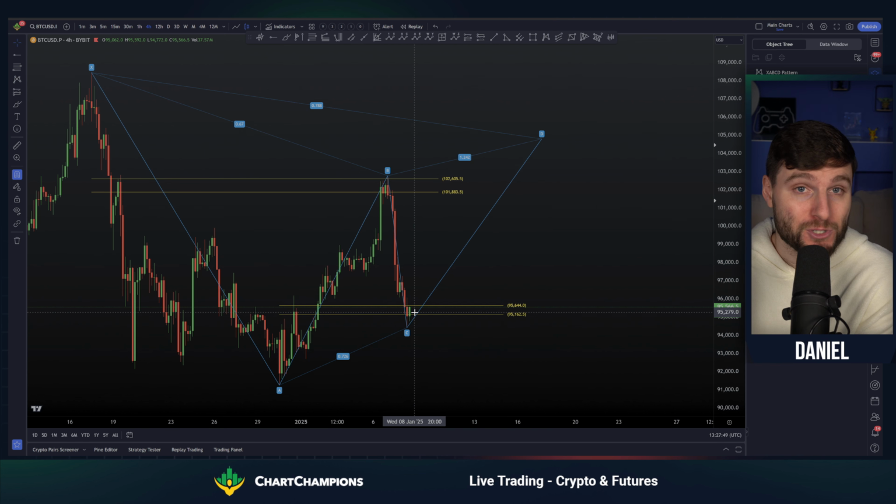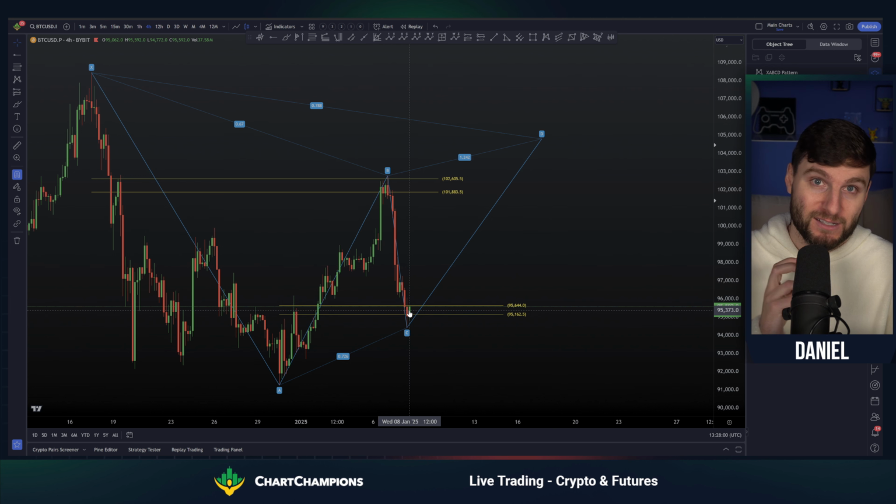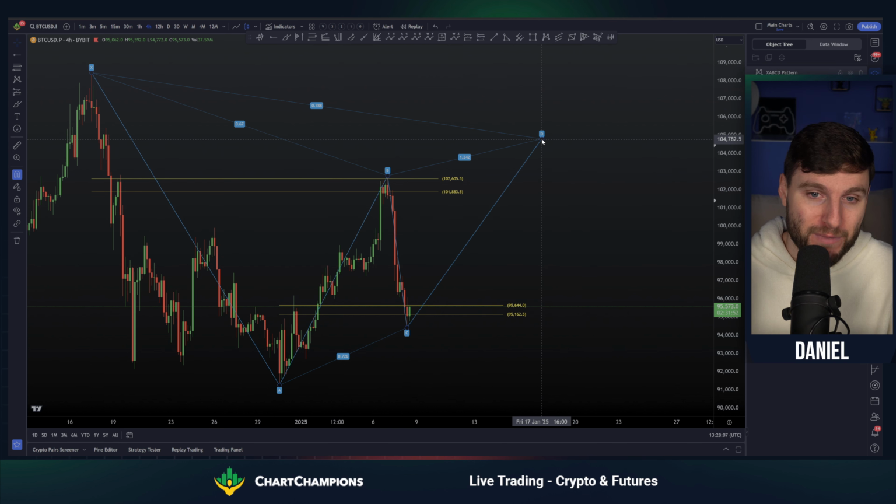Technically, have we hit some support here? Yes, right? We hit the weekly naked point of control. We've taken the low of the CC. Just as here you wicked through the high, you've now wicked through the low here. So technically, it's a nice pivot when you think about the weekly naked point of control there. But in terms of the harmonic and the time, it is a bit too early.